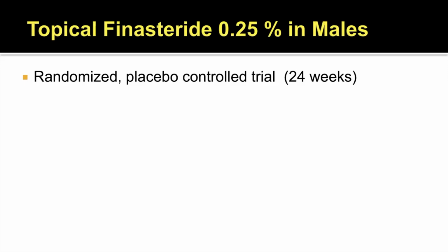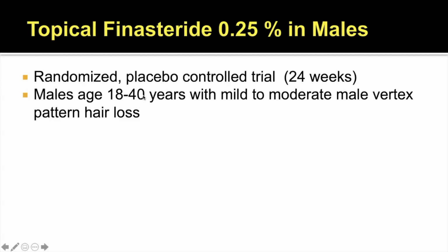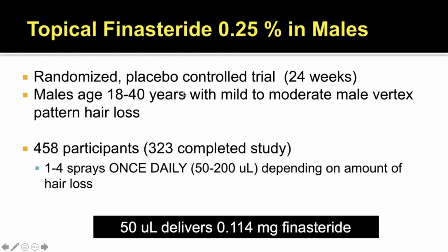So this was a randomized placebo-controlled trial, 24 weeks, with a large number of centers that were participating in this trial throughout Europe. Males 18 to 40 years of age with mild to moderate hair loss in the vertex or the crown were enrolled in this particular study. 458 participants were enrolled and 323 ultimately completed this study.